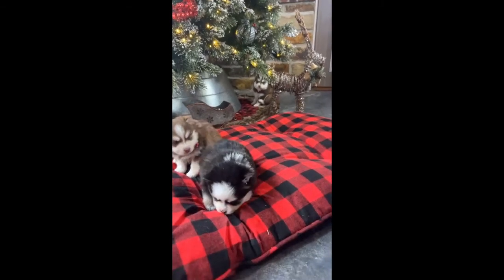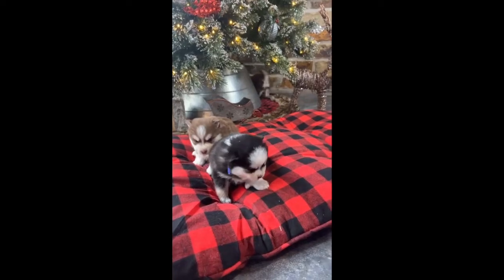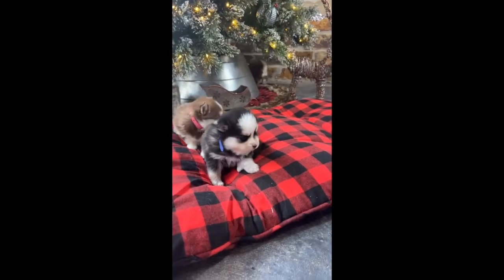We didn't plan on them doing that. Right, Maddie? Mm-hmm. We thought with this litter, oh, they should be fine. But anyway, looks like they are getting around pretty good.